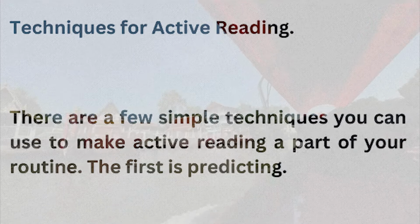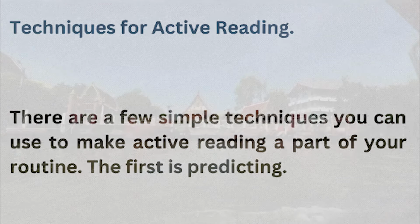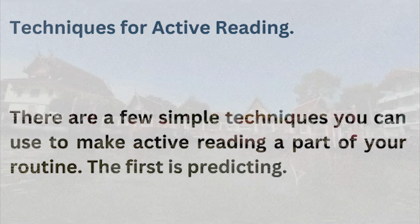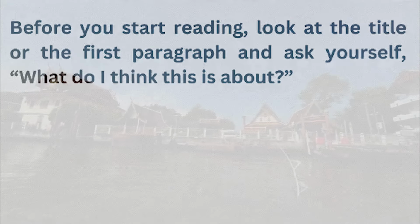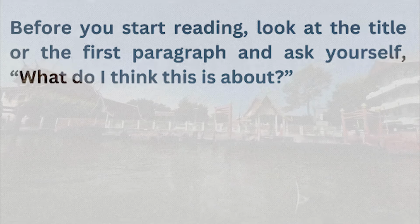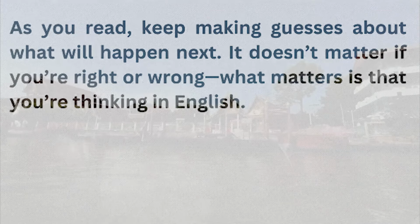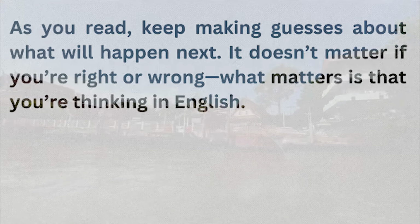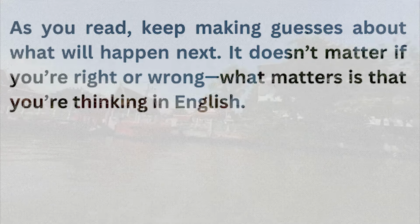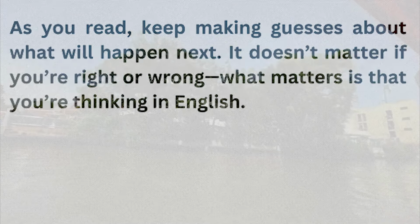Techniques for active reading. There are a few simple techniques you can use to make active reading a part of your routine. The first is predicting. Before you start reading, look at the title or the first paragraph and ask yourself, what do I think this is about? As you read, keep making guesses about what will happen next. It doesn't matter if you're right or wrong. What matters is that you're thinking in English.